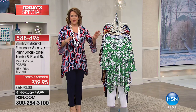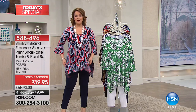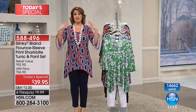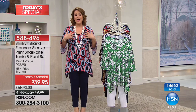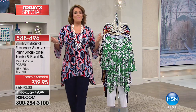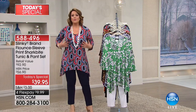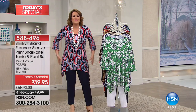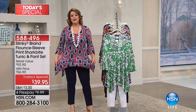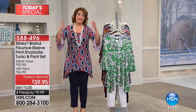You have to go ahead and pick up a set for yourself because it will be the easiest, most stretchy, most comfortable dressing ever. It is streamlining, lining and slimming so you feel your absolute best. I know I walked in with a little extra pep in my step because you just feel good. You've got these wonderful stretchy fabrics. They are wrinkle resistant, easy to care for. They repel pet hair, so if you've got the kitties, the puppies, you are not going to have a problem. And that's why so many of you have loved and shopped Slinky all these years.